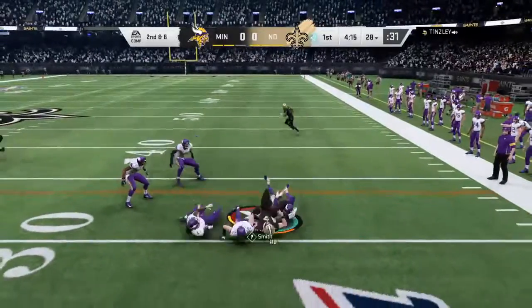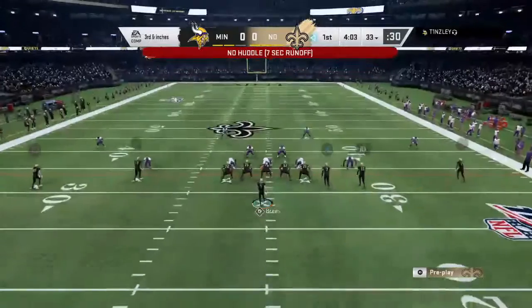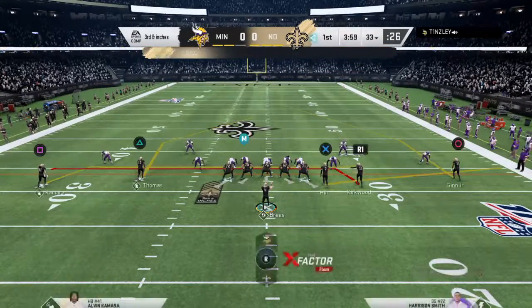Throwing again on second down. Breeze gets this one to Hill. And he'll get it up to the 33-yard line. An early test for this defense. Here we go on 3rd and inches.